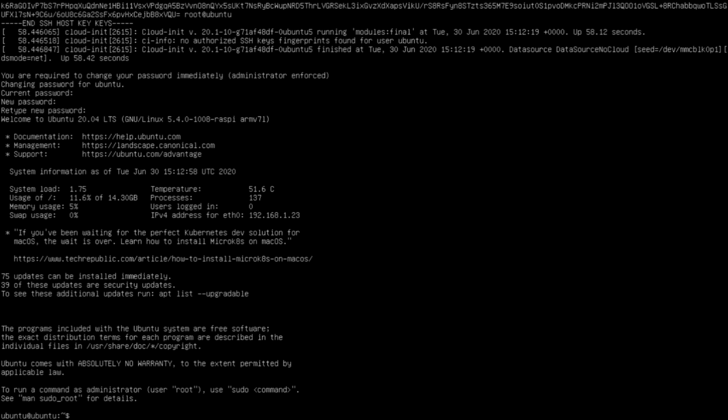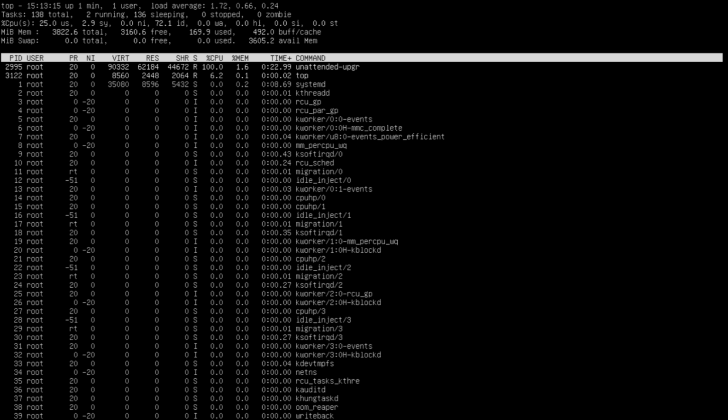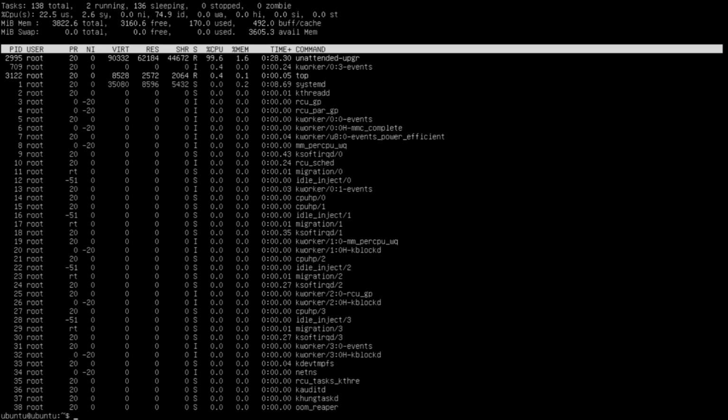So basically, at this point, you can see that I have the normal command prompt down there, ubuntu@ubuntu, and we can go in and start doing things. So we can do sudo top. We want to take a look at top. This shows us the processes and the things that are going on. We get out of that. Again, you can do ls -l.